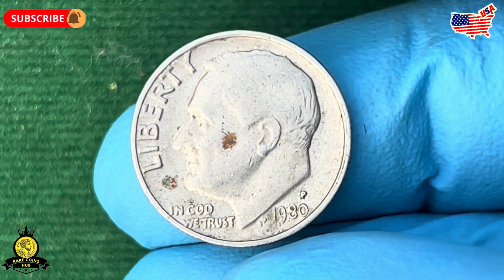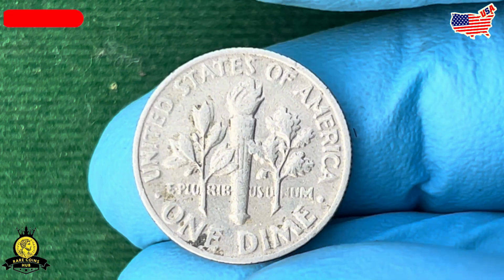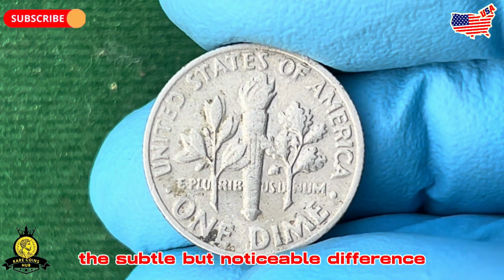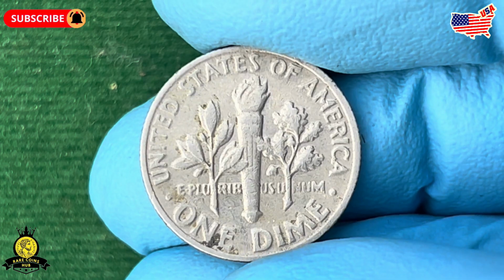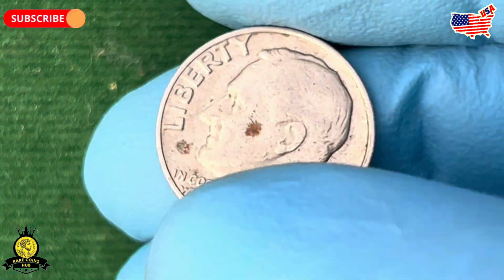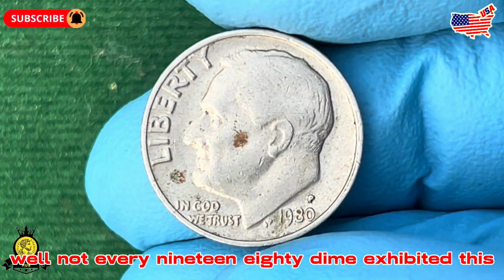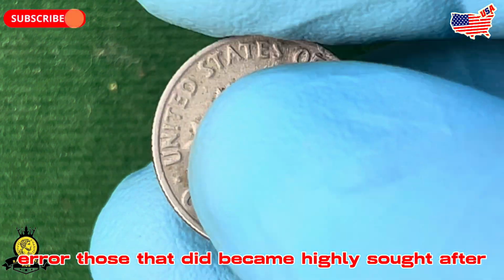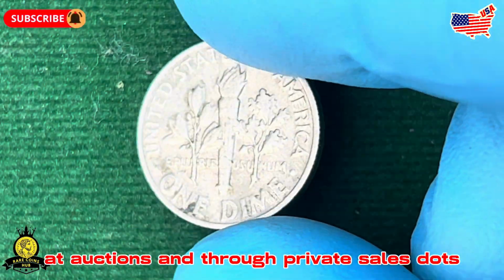The wide AM error was discovered by eagle-eyed collectors in the years following the coin's minting. This subtle but noticeable difference immediately caught the attention of numismatists, who recognized that such errors could be incredibly rare and valuable. While not every 1980 dime exhibited this error, those that did became highly sought after and began to fetch substantial sums at auctions and through private sales.